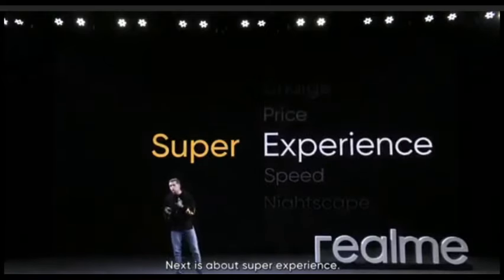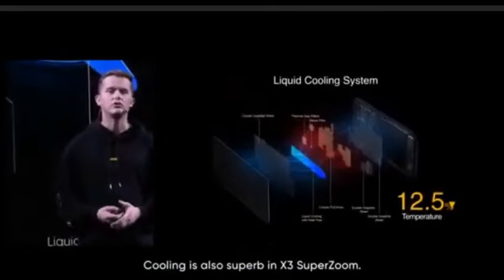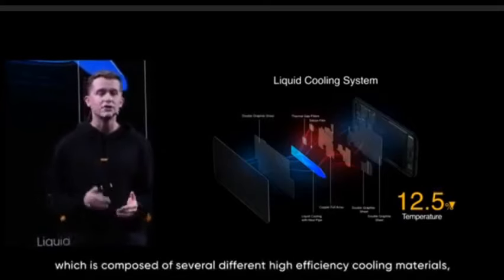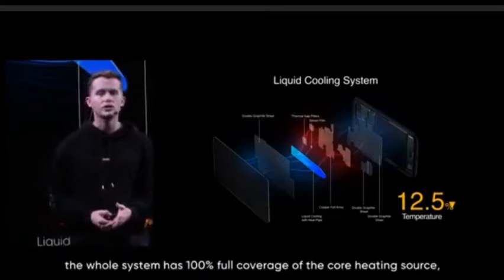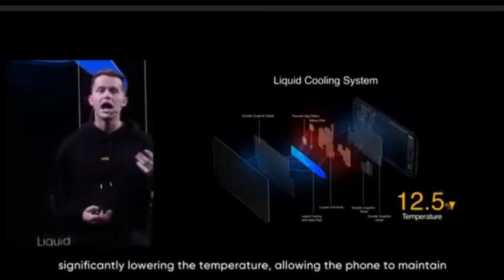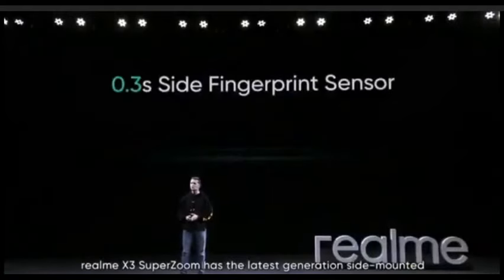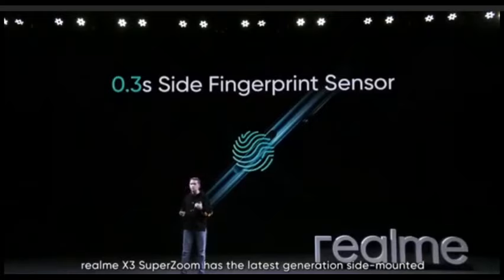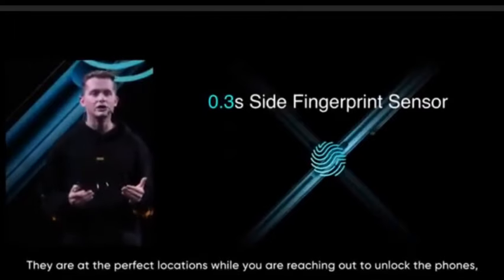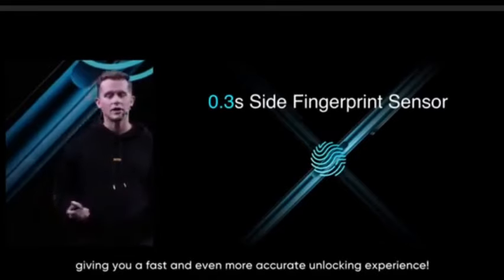Next is about super experience. Cooling is also superb in the X3 Super Zoom. We specially prepared a VC cooling system which is composed of several different high-efficiency cooling materials. The whole system has 100% full coverage of the core heating source, significantly lowering the temperature, allowing the phone to maintain a state of high performance at any time. Realme X3 Super Zoom has the latest generation side-mounted fingerprint sensor with only 0.3 seconds unlock time. They are at the perfect locations while you're reaching out to unlock the phones, giving you a fast and even more accurate unlocking experience.